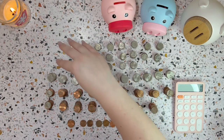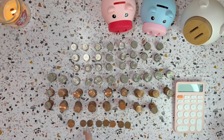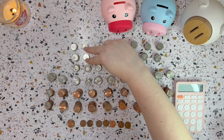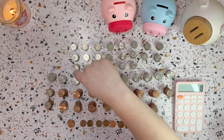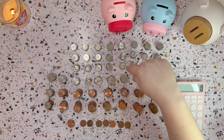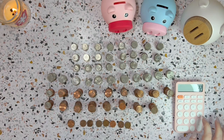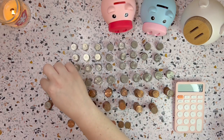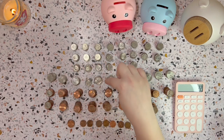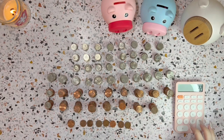So these ones are dollars, these are 50s, and these are 25 cents, and this is 10 and 17 cents. So we have 2, 4, 6, 8, 10, 12, 14, 16, 17, 18, 19, 20, 21, $22 in dimes, I believe. So let's add that. And then for nickels, we have 51, 52, 53, 54, 55, 50. So $5.50 for nickels.